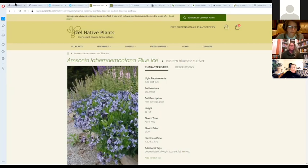It would be nice if we could get nurseries to actually share all the information about the cultivar, what it was bred for, or what traits they were looking for. As we know, things like double blooms are not beneficial to our pollinators. So yeah, that kind of information would certainly be more helpful.